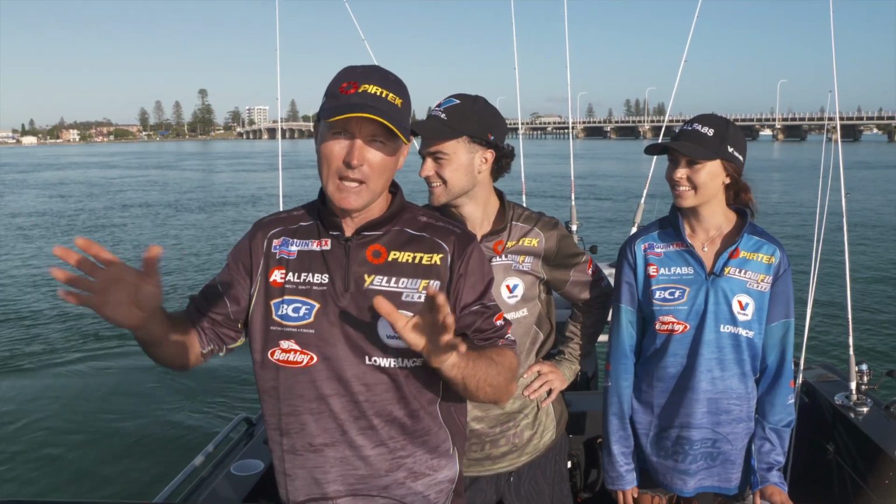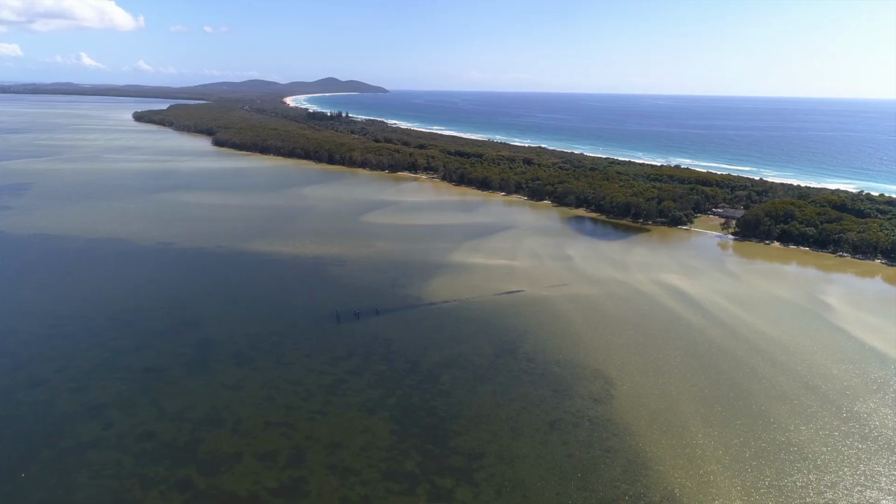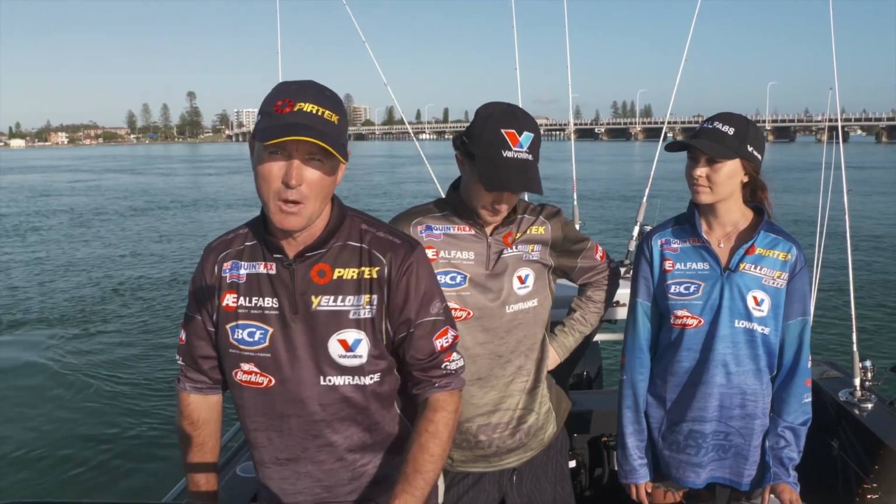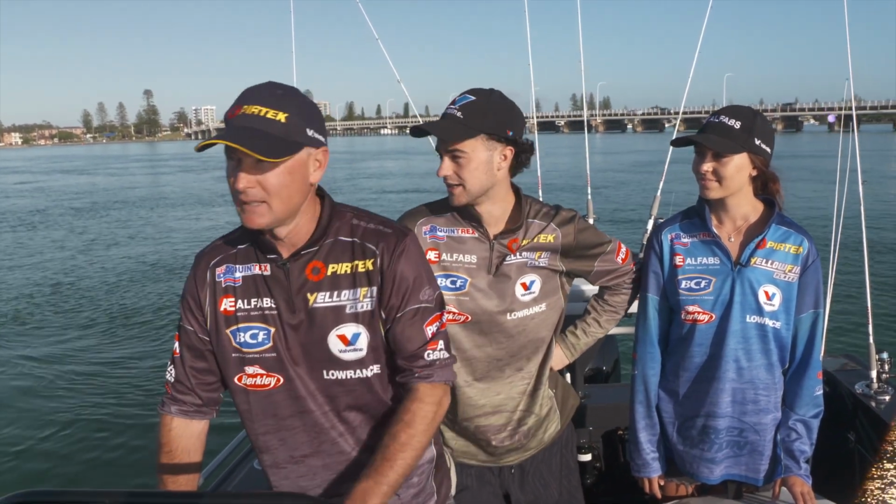We're going to head up into Wallace Lake, chase some whiting across the sand flats. There's a couple of spots up through here I've fished before. Quite often you get the chance of a nice flathead, so we might give that a go on the way. I tell you, magnificent looking, beautiful day. All right, let's go.